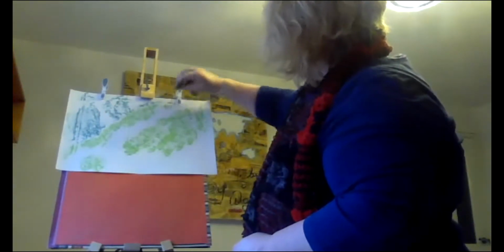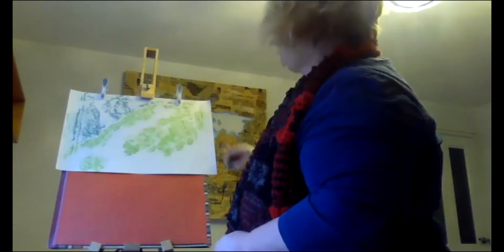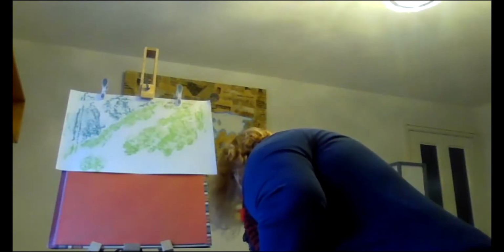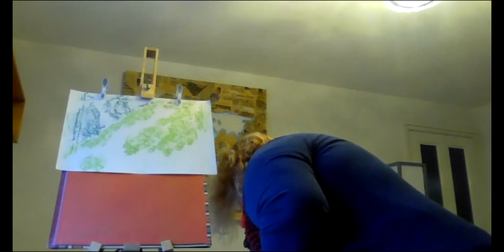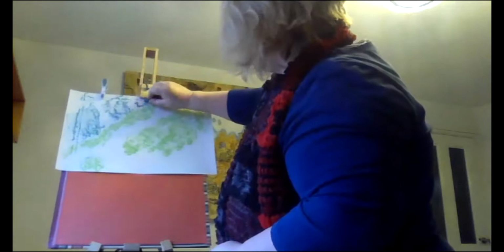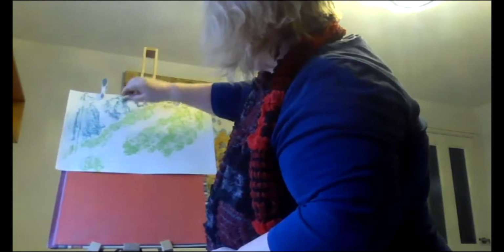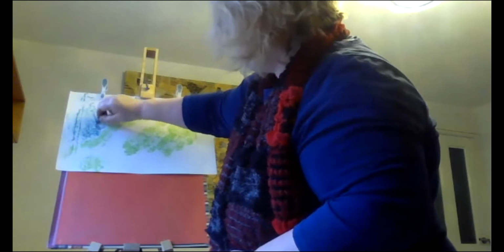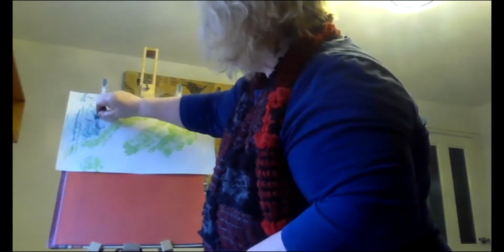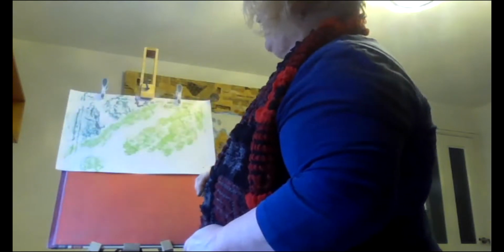Oh, if I remember rightly, actually, that tapered off quite significantly up there. So I'm just going to do that. I'm going to use a brown now because I knew there were some trees up here somewhere. And also, can you remember, there were some bits of branches and twigs that showed through there.